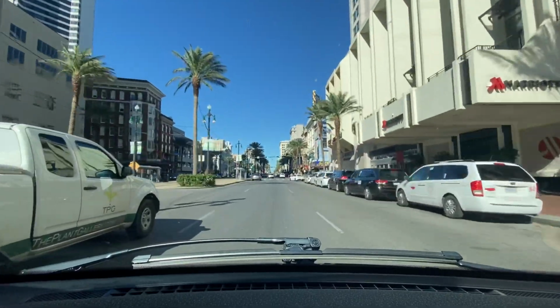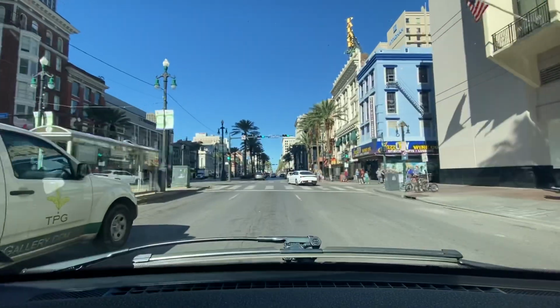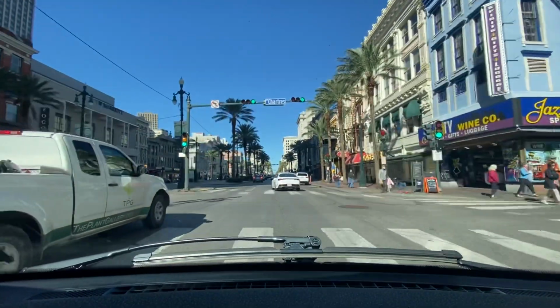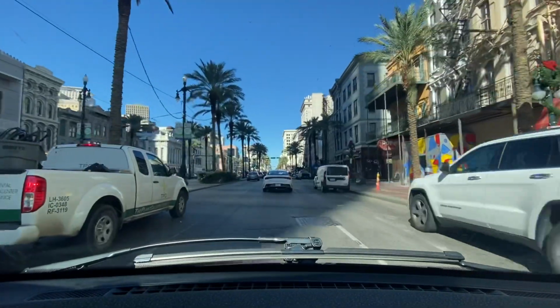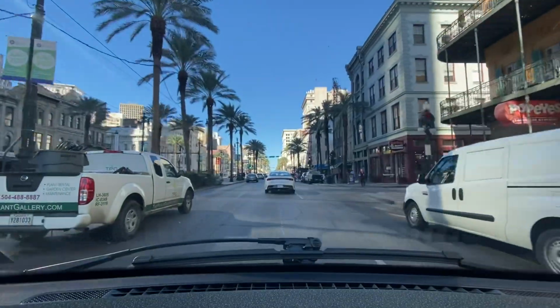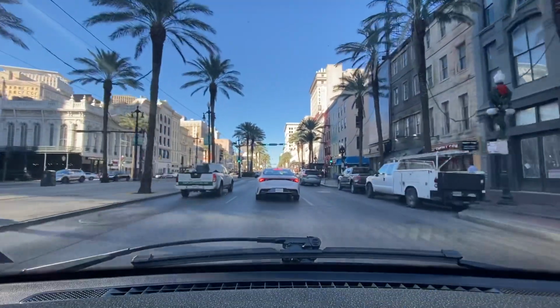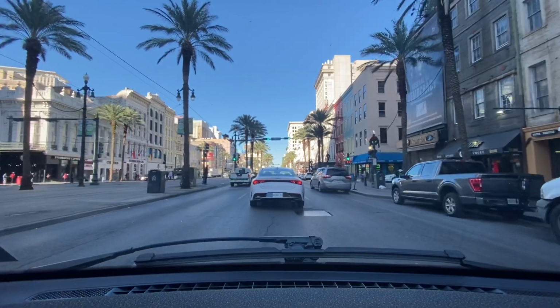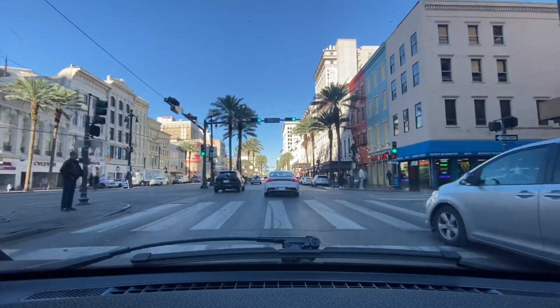We're passing the Marriott Hotel on my right hand side. Passing Chartres. Give me a second, I'm on the main road and I want to make sure that I'm focused on my environment. Ouch, a little rough. Passing Royal.